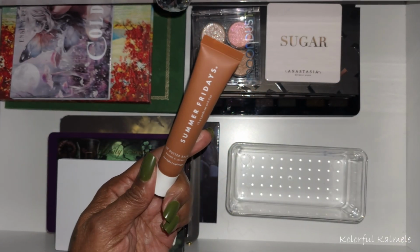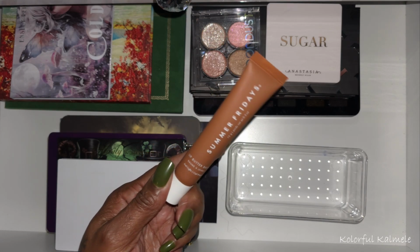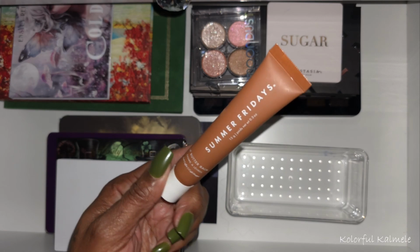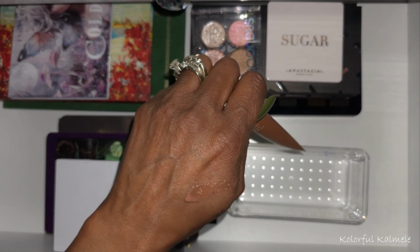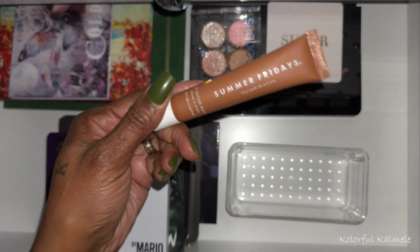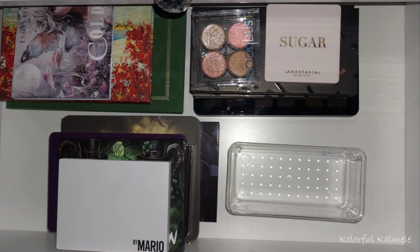This one, and they're vegan too, if you're curious. This one is an iced coffee, and it came with 2 other flavors. I don't remember what they are, but yeah, when my lips are feeling like they need some love and tender care, this is what I reach for. Loving the Summer Fridays lip balm.